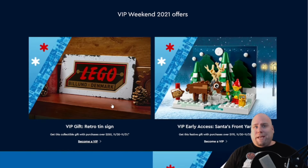They have a retro tin sign. I don't really know about that, but if I'm going to be spending that much money anyways, I'll take what I can get for free. Maybe see if somebody on eBay would want that. And then they also have Santa's Front Yard, which is pretty cool if you spend over $170. That's also a cool one.